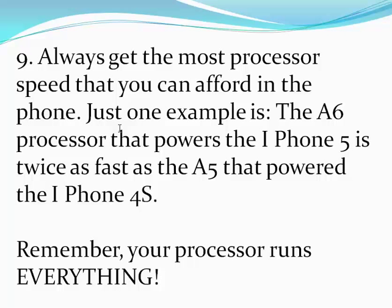And the thing you've got to remember is, like at the bottom here it says, remember, your processor runs everything on your phone. I mean, it runs everything. That's the speed of your entire phone right there. Forget everything else. The speed of your phone is your processor speed. So get the highest and best processor speed you can possibly afford in your phone. You'll be really happy you did that.